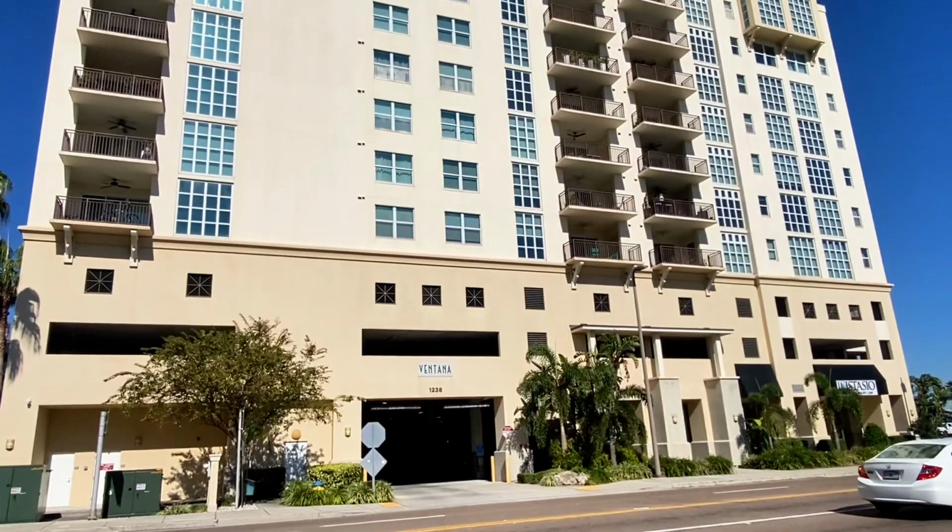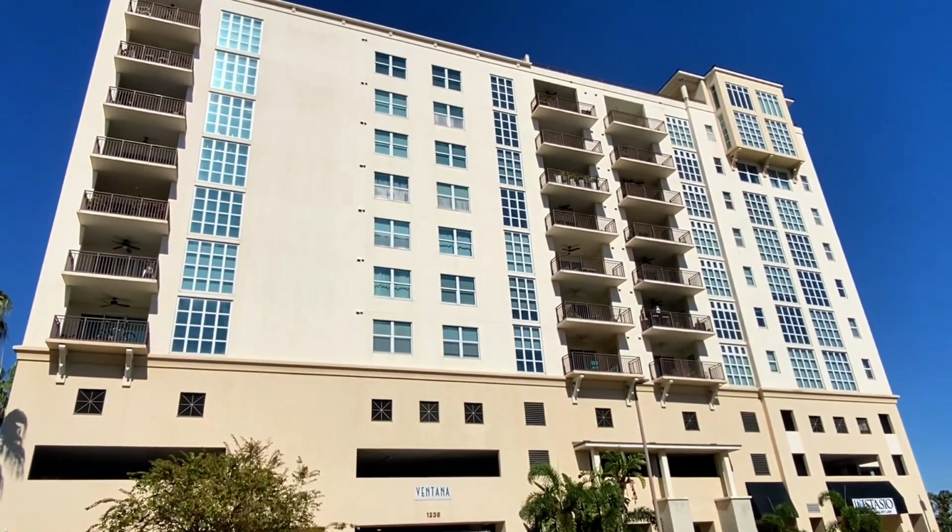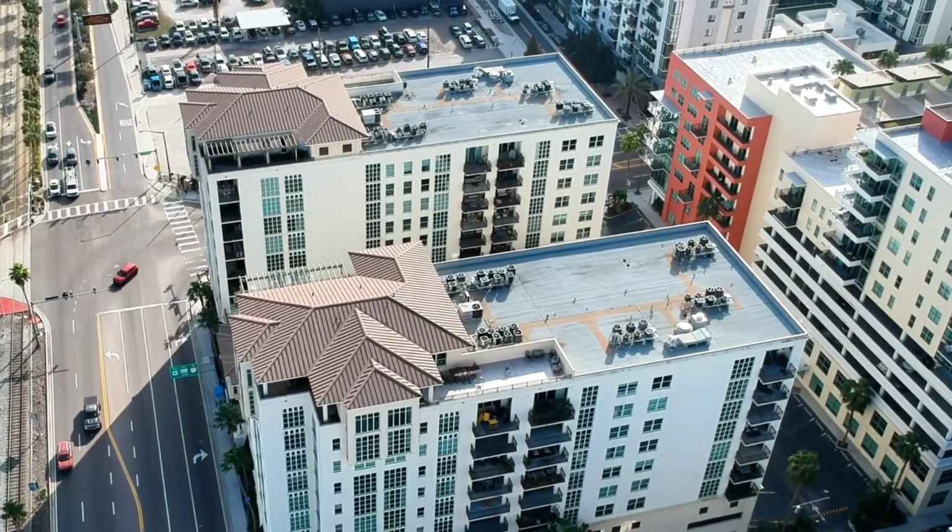All right, so we made it over to the corner of Kennedy and 12th. This is right at the end of that Grand Central building, and just behind us there is the Ventana. So we're right in between Ventana and Grand Central now. Ventana has the pool right here, and then units on both sides, which is really cool.